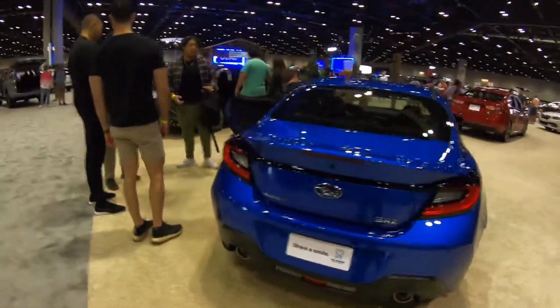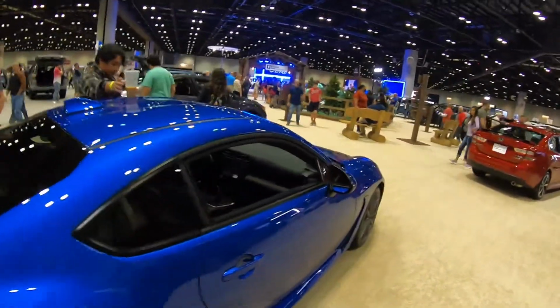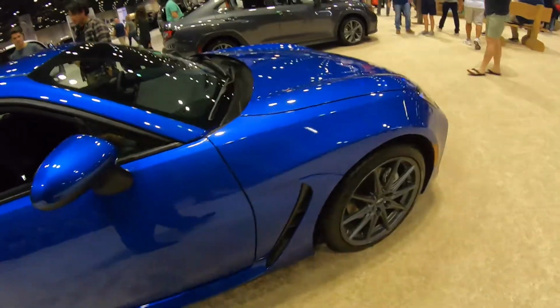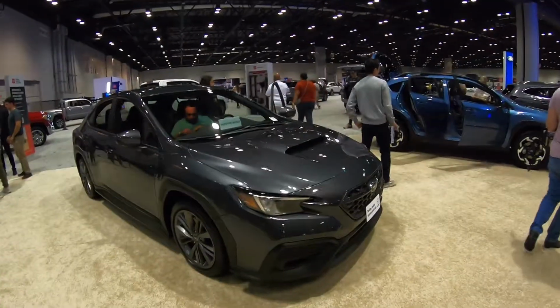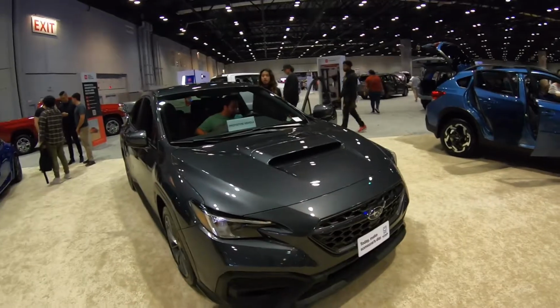Door exhaust. Looks very nice. I mean, it's not uncommon. I'm gonna look at the interior here real quick. Not bad. Looks pretty good. Looks pretty good. And right next to it, we've got the new WRX with the new front end.